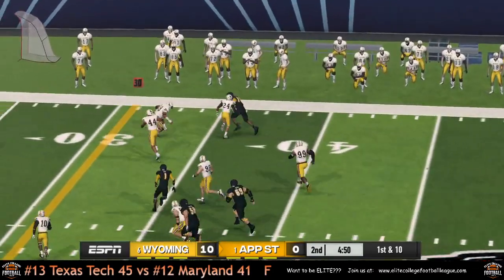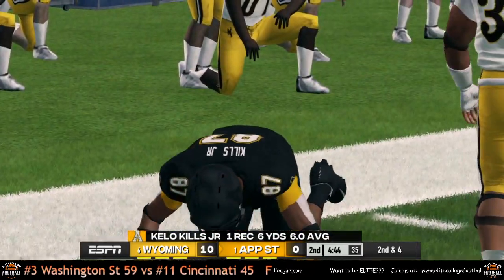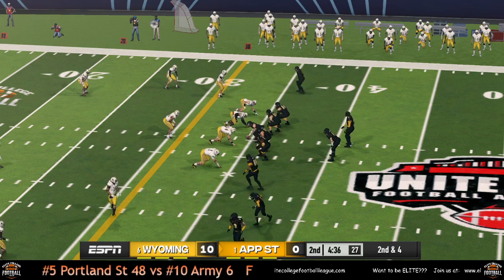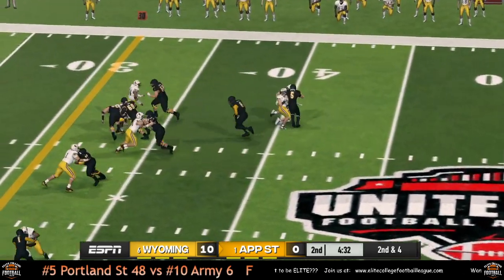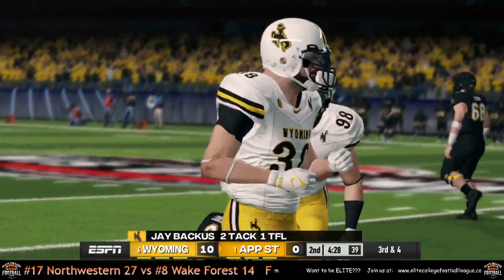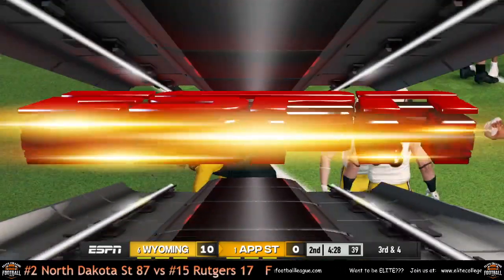Cobblepot with a swing. Decent gain once again. This time Kilo Kills Jr. gets tripped up. Stop flopping. It's only a Cash App thing to do, sadly. Plan, but like, am I wrong? Oh, and he stumbles backwards, I guess. Cobblepot and Jay Backus loses or gets tackled for a loss.